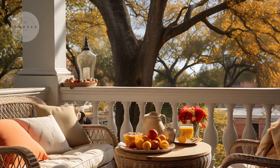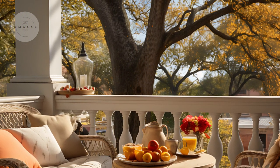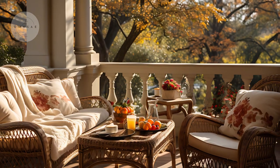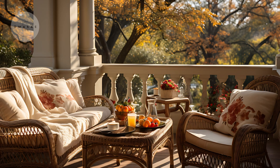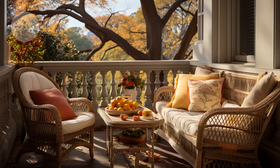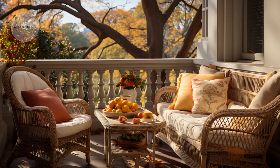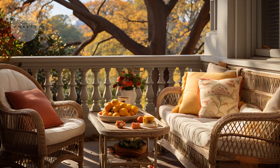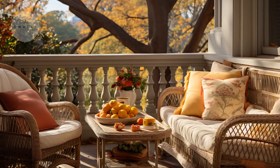Creating an inviting seating arrangement is essential for enjoying your fall porch to the fullest. Whether you have a cozy nook or a larger area, arrange your furniture to encourage conversation and connection.